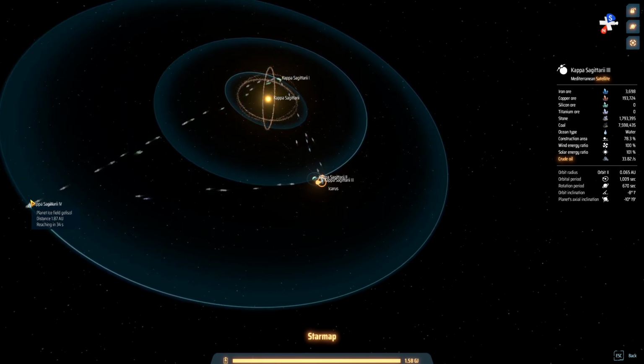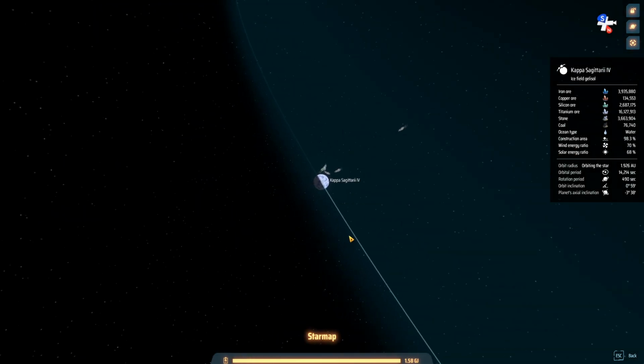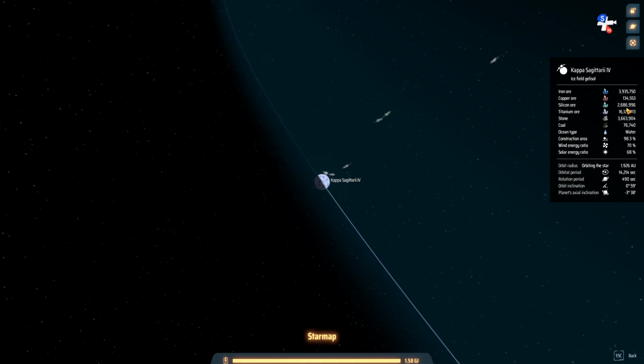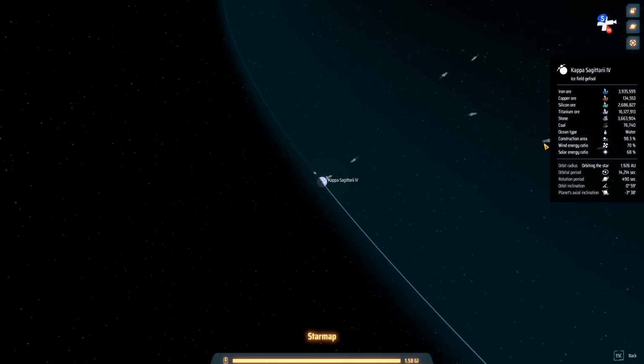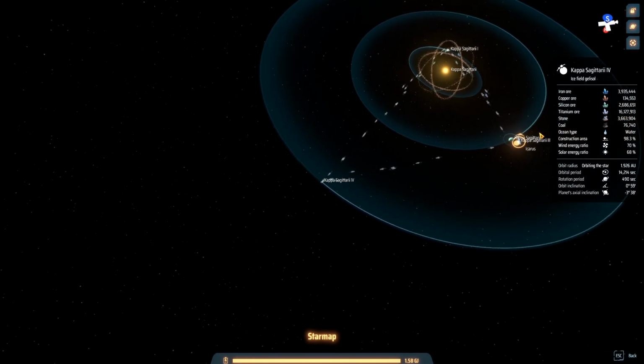I have tapped all the iron on that planet, and all the iron and all the silicon. The silicon was 4.3 and it's already down to 2.7. Whoops. And the iron is now down to below 4. So we are consuming it quite rapidly.